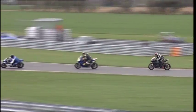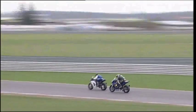Chris Barnes is also in that group, Barry Teasdale. Alistair Fagan's having a really good run out, number 44. Alistair Fagan on the JHS Racing Suzuki, journalist for Fast Bikes, of course, is Al. So nice to have him up there.